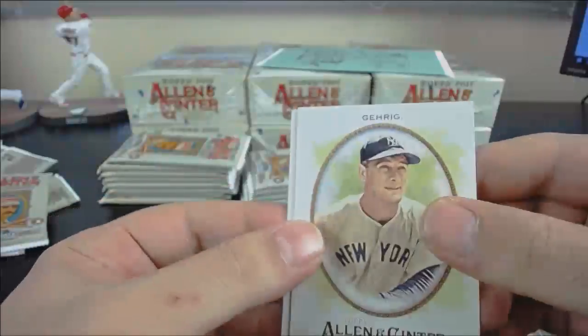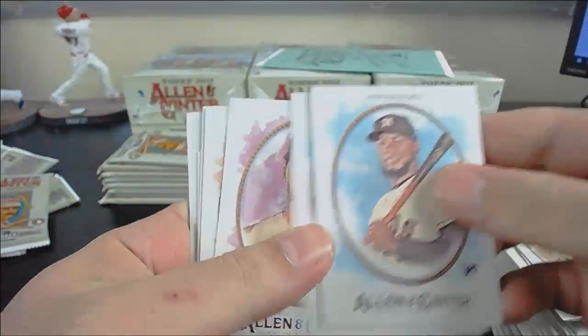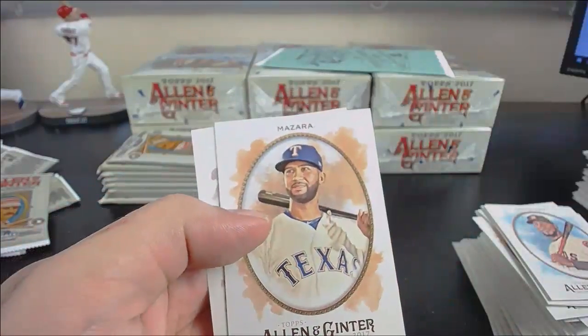I hear you, bud. I didn't want to say anything. Hopefully we'll pull you some mojo. Phillies or Pirates, maybe? A little Penn State action. Scottish dude mini.